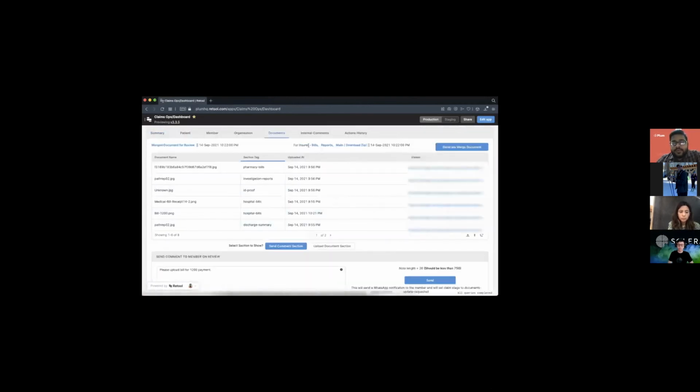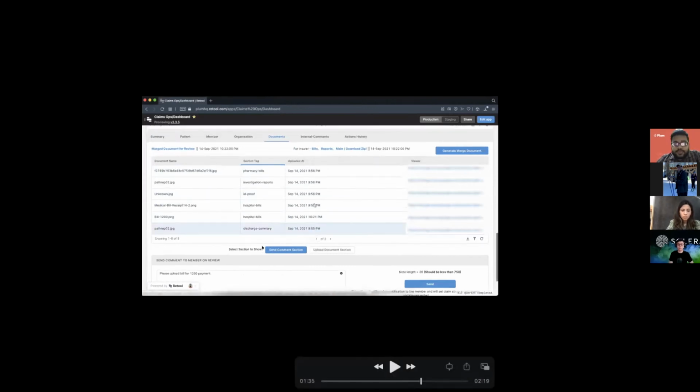They go to the document section and they again review. And once they have finalized that, okay, there is no issue, they download all the documents in a zip folder. And then they upload these documents in the insurance company's portal on behalf of our customer.